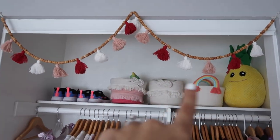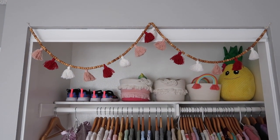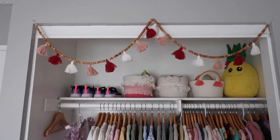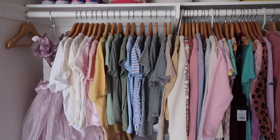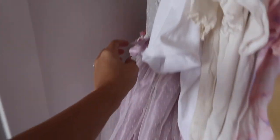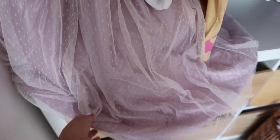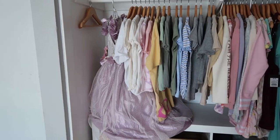And then I hung this up, which I usually would use for Valentine's Day, but I thought it would look cute in here. So I just put some nails on the wall and hung it up there. And then all of her clothes are hung up. I kind of tried to do a rainbow situation. So we have all of her short sleeve, her long sleeves, and then this dress right here is super pretty. This is actually Aurora's. But since it's so poofy and Aurora is sharing a room with Jade right now, there was no room in the closet. So Laylah was nice to have that in here.